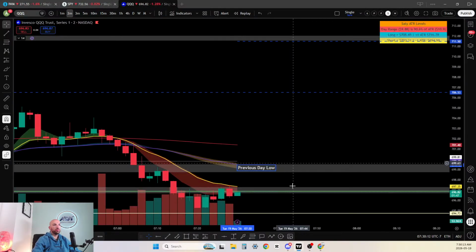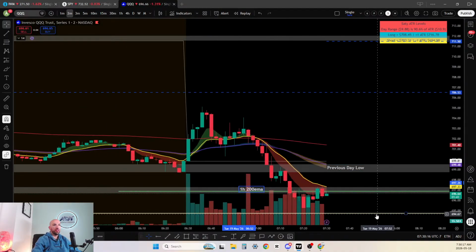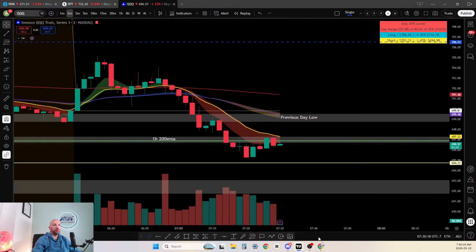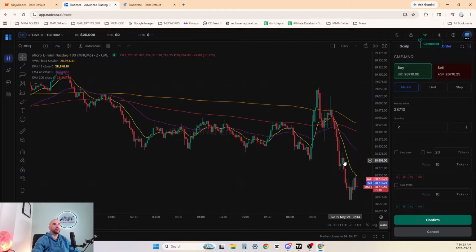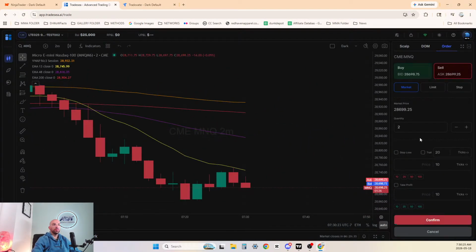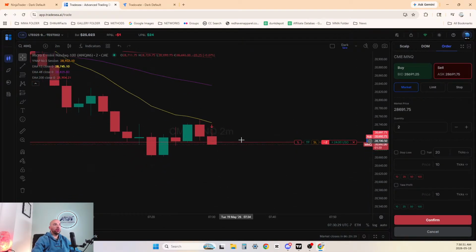Qs. I got the 1 hour 200 EMA right here at that 13. I'm gonna short this one right here on my other account that I got, because I got that 1 hour 200 EMA, so I like that short right here on the Qs.